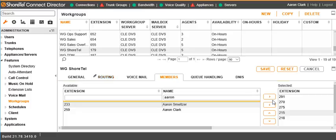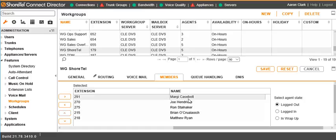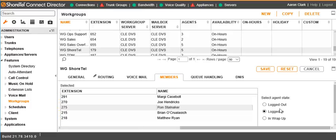All right, and then the one other thing in the members tab. We talked about how to add members, but once you've added them, one thing I missed that I wanted to point out is that you can select any of these agents, and on the very right here, you can actually see their agent state. Not only can you see it, but you can control it. So I can go in here and select any of them and either log them in, log them out, or put them into a wrap-up state.